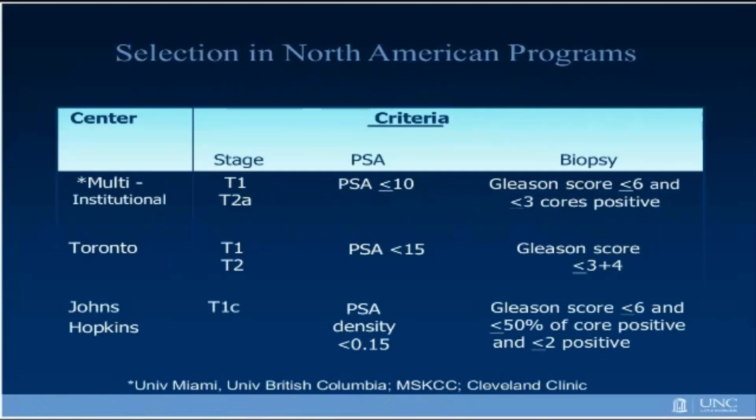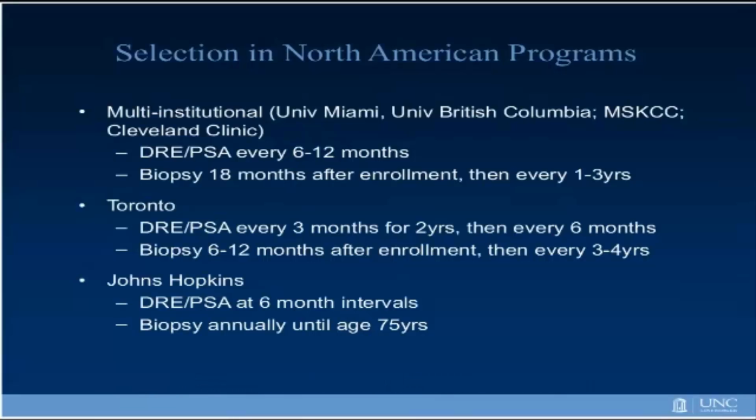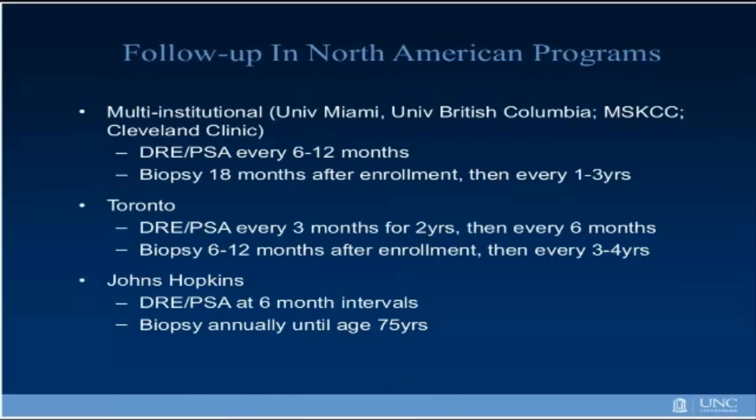So selection of men in published series of active surveillance closely mirrors those outlined in the NCCN guidelines. A variety of multi-institutional series have been published. A large prospective series from Toronto has been published numerous times, and a large prospective series from Johns Hopkins has been published, and these data really inform our understanding of what the outcomes of surveillance are.